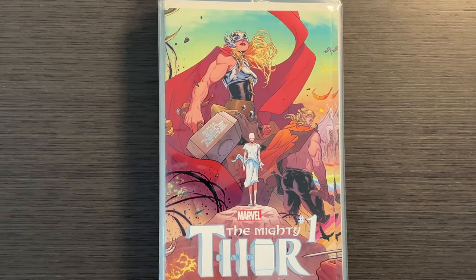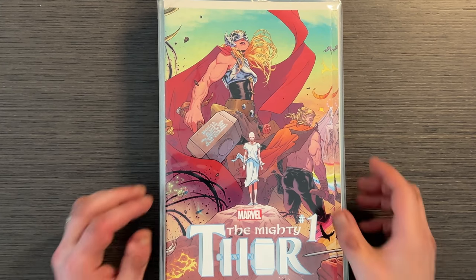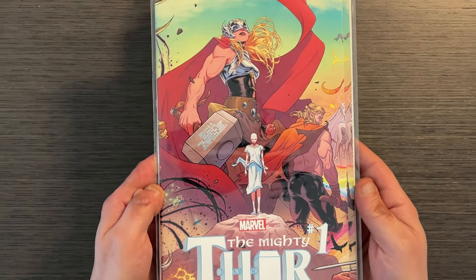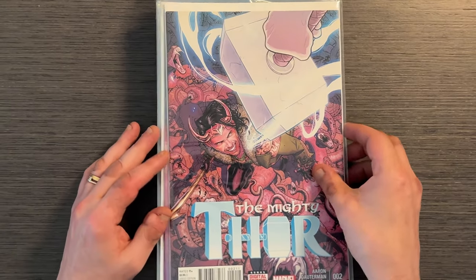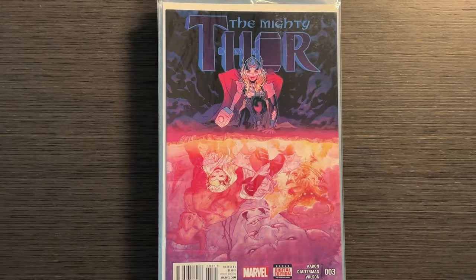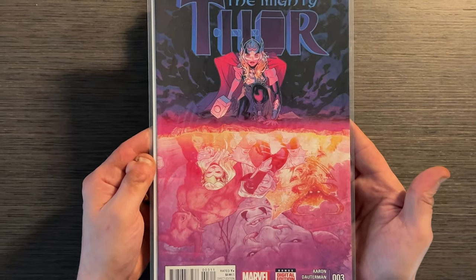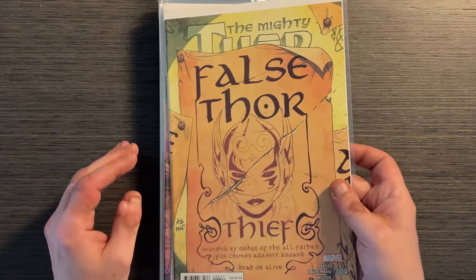Then we're moving to a couple of issues of the Mighty Thor Volume 2. Got issue number 1, which contains the first team appearance of the Dark Council. And issue 2, the first team appearance of the War Witches. Issue 3 just continues the story. Issue 4.